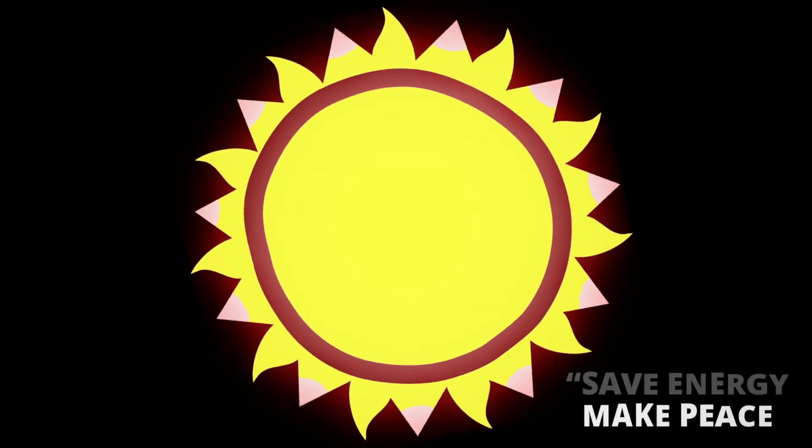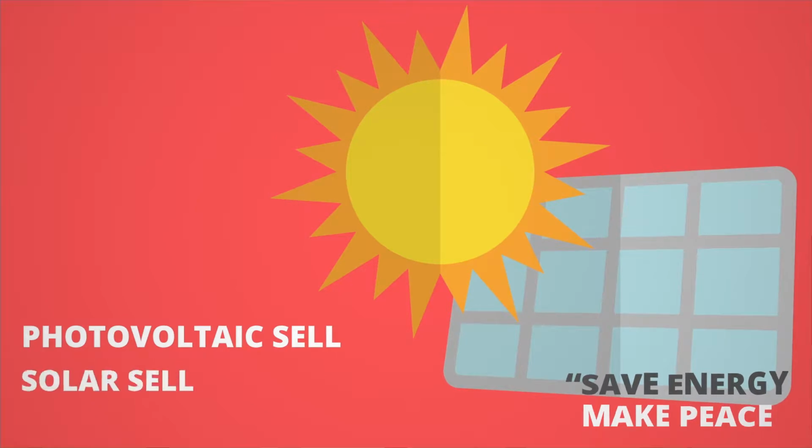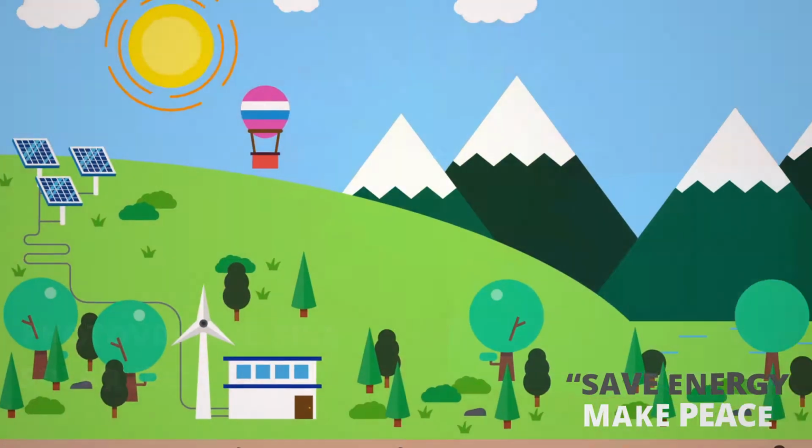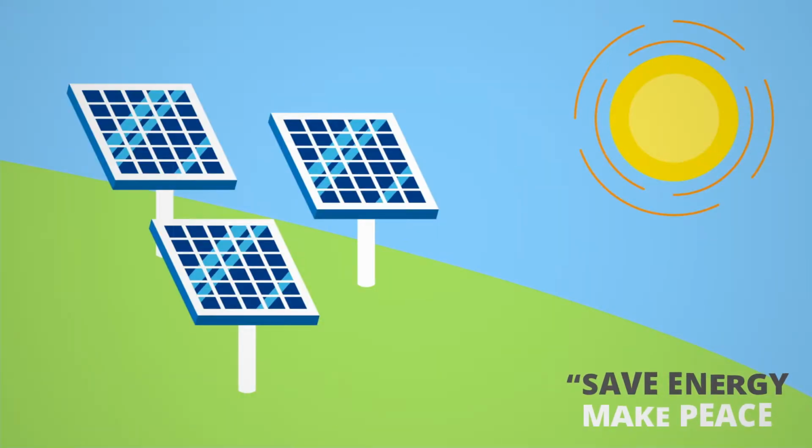But until then, we can harness some of the energy from the sun using a photovoltaic cell, or solar cell. These are what you sometimes see on the top of people's houses or on the Hubble Space Telescope. Most of the cells are made up of silicone, which absorbs some of the photons of light from the sun. Electrons in the silicone essentially get knocked out, creating an electric current as they move around, aka electricity.